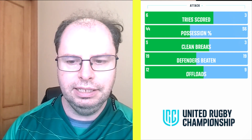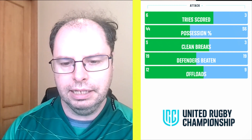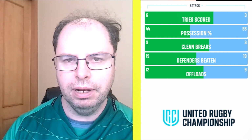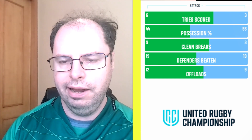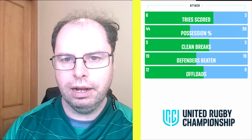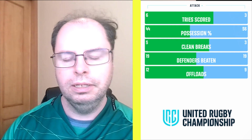Defenders beaten then, 19 each, and that's a testament, I think, to Connacht's defence. When Cardiff were beating players, Connacht maybe scrambled a little bit better. Offloads, 12 for Connacht and 9 for Cardiff. Both teams like to keep the ball alive, especially that Connacht backline. A lot of talent in there going forward.